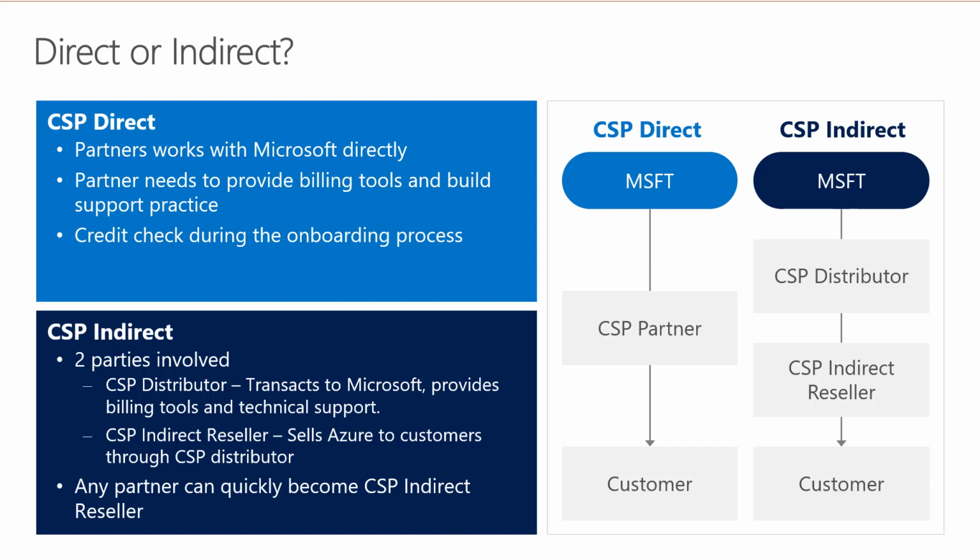This requires the partners to provide all the billing and support to the customer, so it will be expected the partner has some kind of automated billing system and also a support structure that can cover the services offered, ideally on a 24/7 basis.